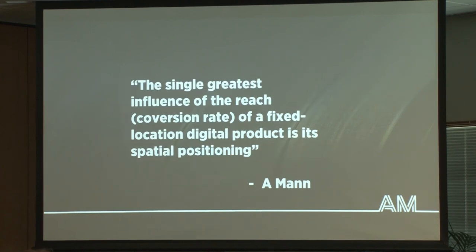And a wise man once said, in the last session, if you weren't here. That's very true, speaking to the geography point that Esther has made.